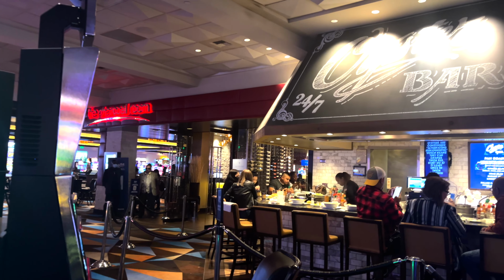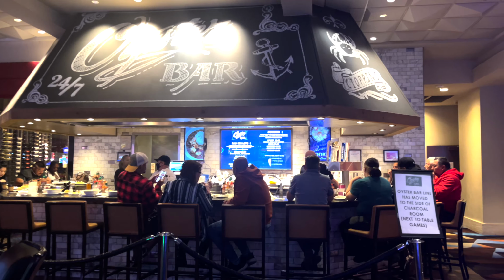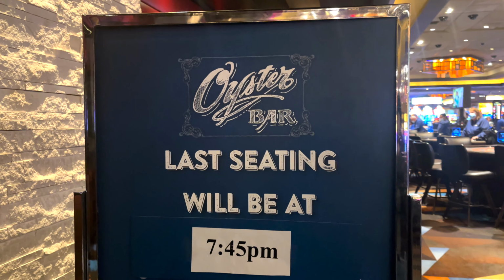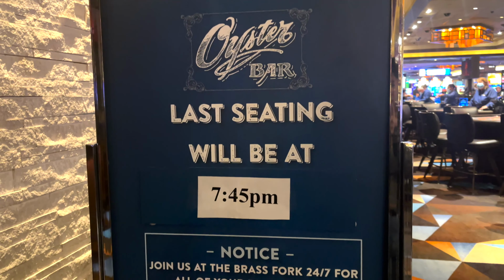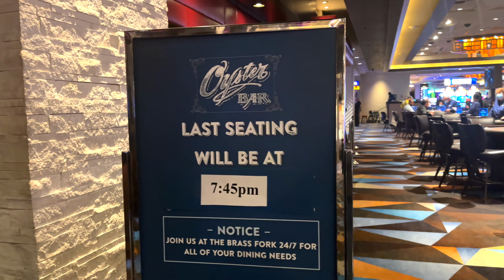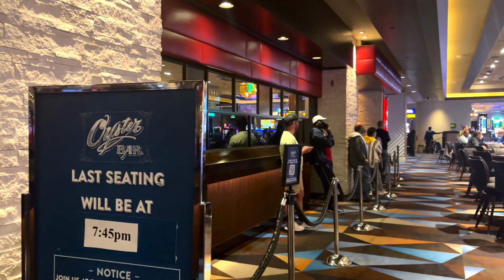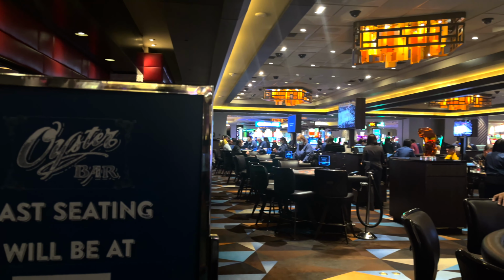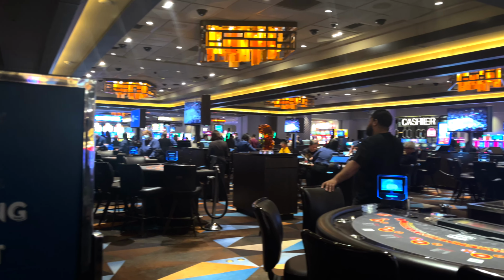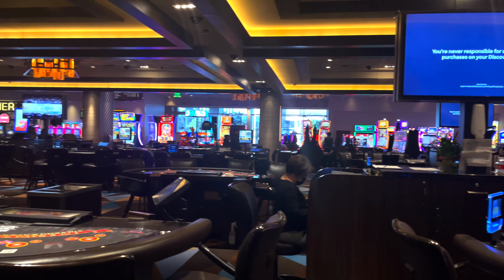This casino has about 5 entrances, and I'm not even kidding. But the one that we went into, you could see the Oyster Bar immediately and the Charcoal Room next to it. But the Oyster Bar always has a line, so get there early. They only take their last call at 7:45, but they moved the line to the Oyster Bar to next to the Charcoal Room and the table games. So be careful of that and just make sure you get in line early. That way you're guaranteed a spot.